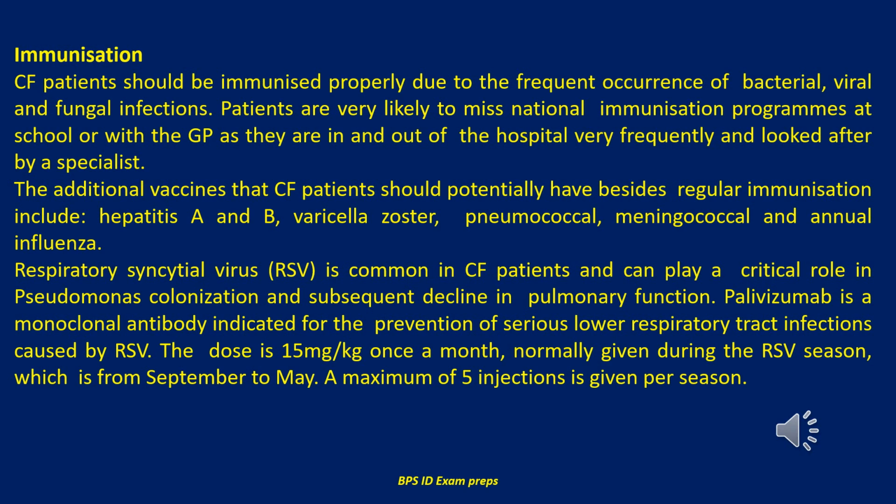Regarding immunization, cystic fibrosis patients should be immunized properly due to the frequent occurrence of bacterial, viral and fungal infections. Patients are very likely to miss national immunization programs at school or with the GP, as they are in and out of the hospital very frequently and looked after by a specialist. The additional vaccines that cystic fibrosis patients should potentially have besides regular immunization include hepatitis A and B, varicella zoster, pneumococcal, meningococcal, and annual influenza.